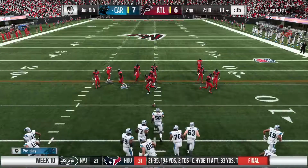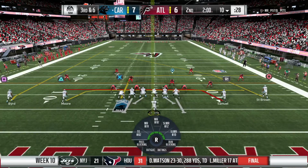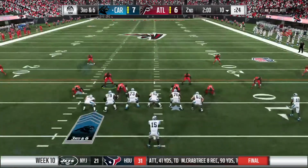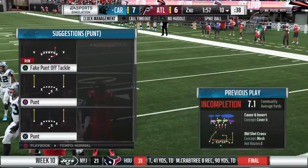The Panthers on third down. They've been okay, 2 for 3 thus far. This will be 3rd and 6. Back to throw. Oh, the ball comes out on the hit, but they'll say it's incomplete.